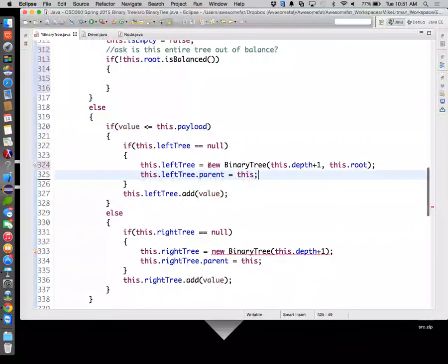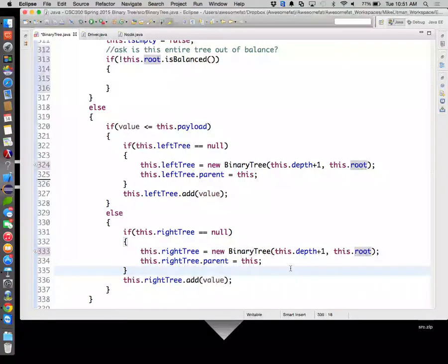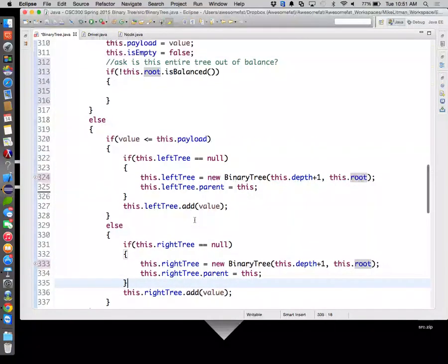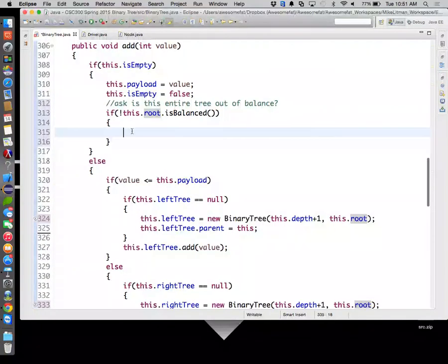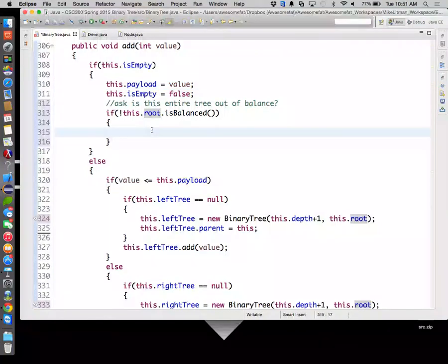Build a new tree if we need to, make sure that tree knows who their top level root is. So we're still adding in the same way we added before. But now, when we finally place a value, this is where our value is finally actually placed in our tree, where the payload gets set to the value. That's where we need to ask if the top level tree is balanced. No, this is when it finally lands.